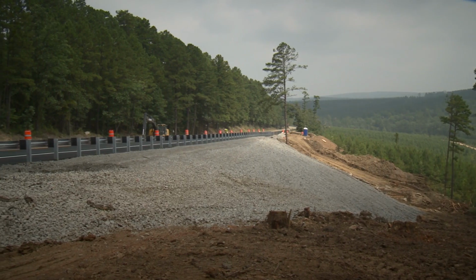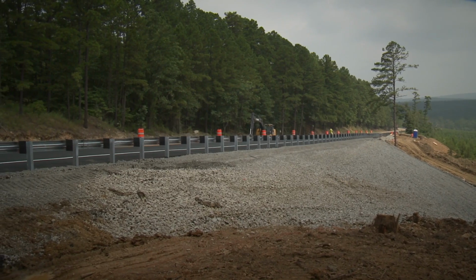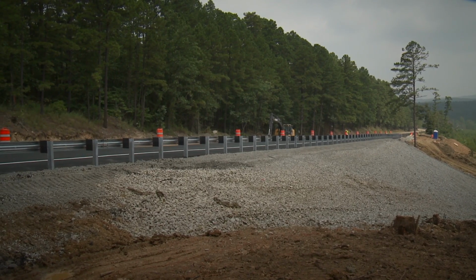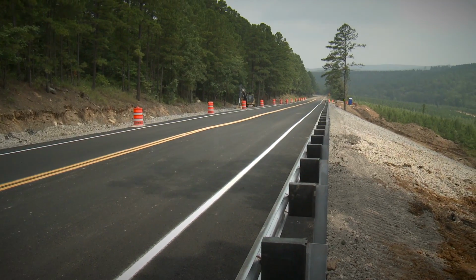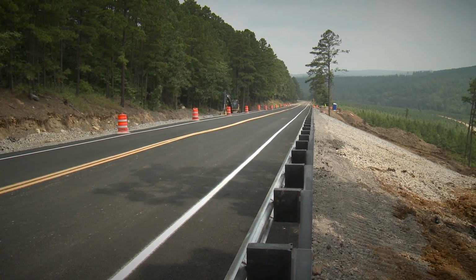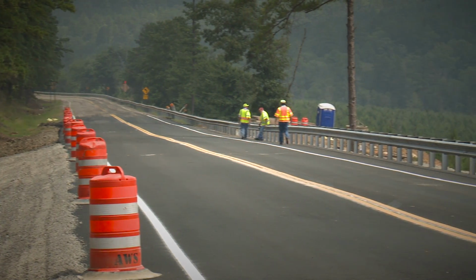Early on, when we found out we really had a bad problem, all of the departments seemed to come together: design folks, administration, maintenance folks. They all got together and everybody put what they had to contribute to the project, and that's made this project successful so far. And it's just gone like clockwork.